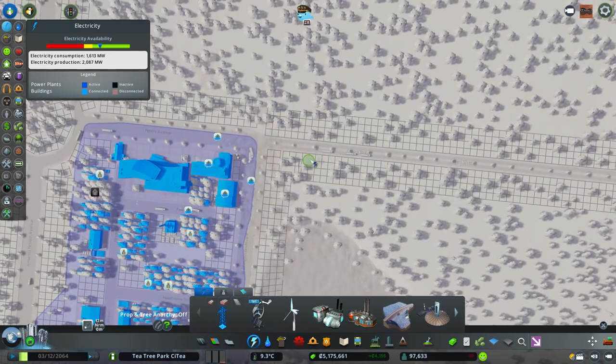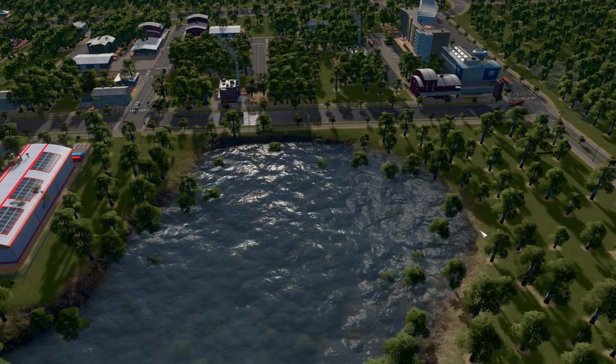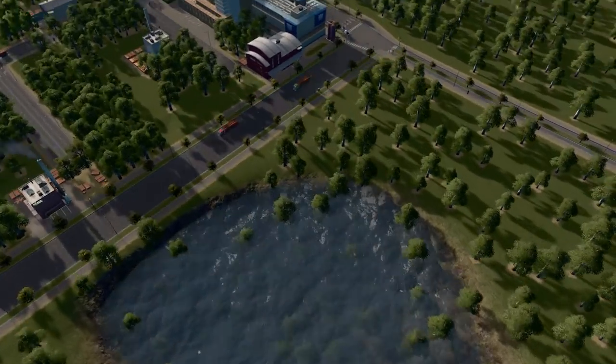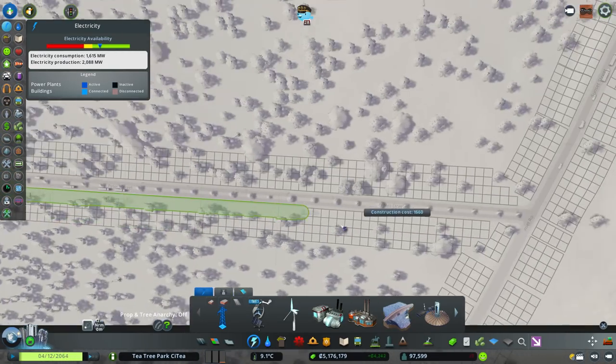So we are going to run power cable. Is that water again? What, seriously now? Why is water suddenly for no reason running over the top of that? That is very strange. Yeah, we might have to slightly change that. Let's run a power cable up this road.